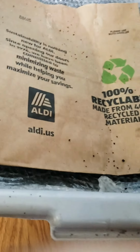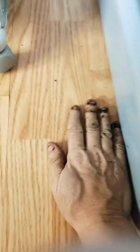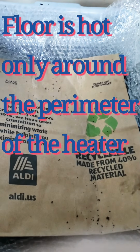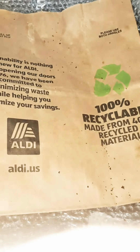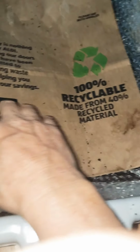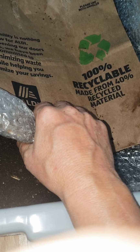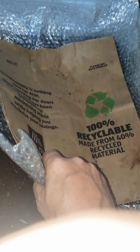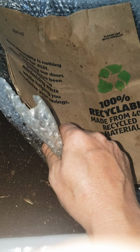But since African nightcrawlers want heat, this floor is probably 85 degrees at least. I thought, what better spot for them than here right next to the heater. So I got these on September 23rd, so these African nightcrawlers have been with me, 1 pound, for 41 days now.